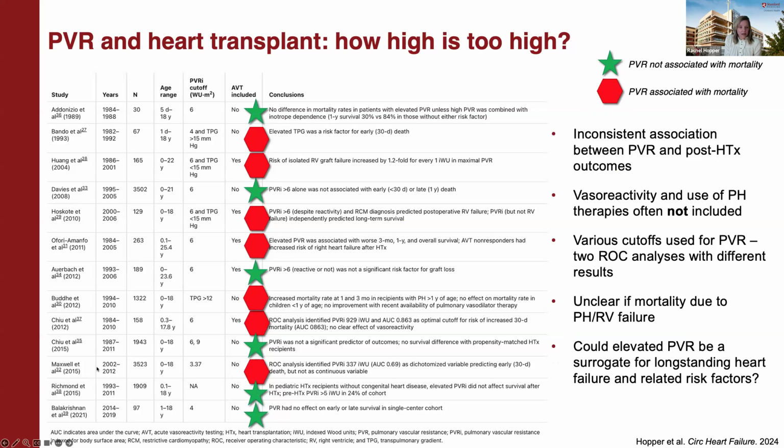They're listed sort of in order of year of publication, and potentially more positive studies later on, but it's really all over the map. It's not a consistent association between elevated PVR and post-heart transplant outcomes in children.